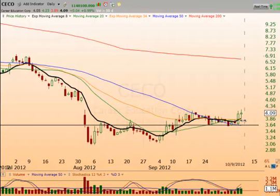T-line stop on this. With the possibility of the market pulling back a little bit, we need to be cautious on our longs. Be careful not to buy them too high, and don't be afraid to take profits.